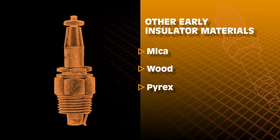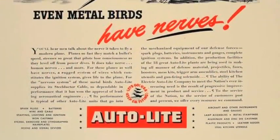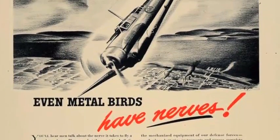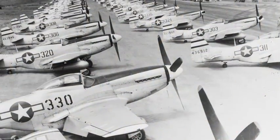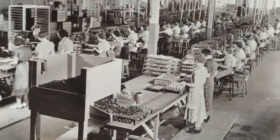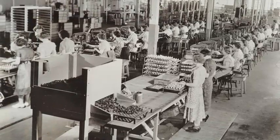Mica was the standard for quite some time, but it was far from perfect as it would disintegrate at high operating temperatures. At the beginning of World War II, the United States Air Force met with spark plug makers to show that much of its fleet was grounded due to unreliable spark plugs. The U.S. spark plug industry had to quickly step up with more robust ceramic insulators.